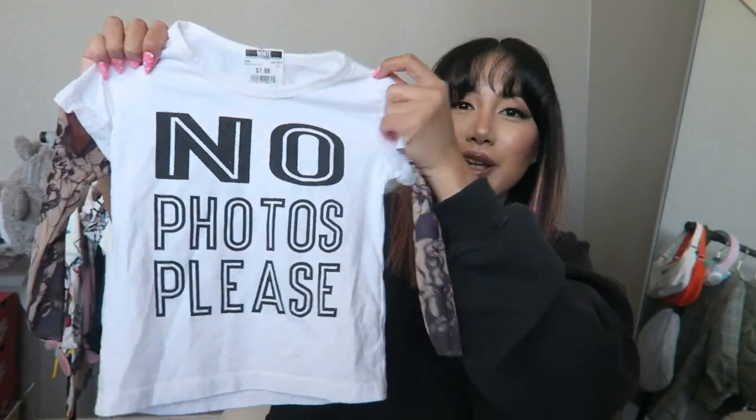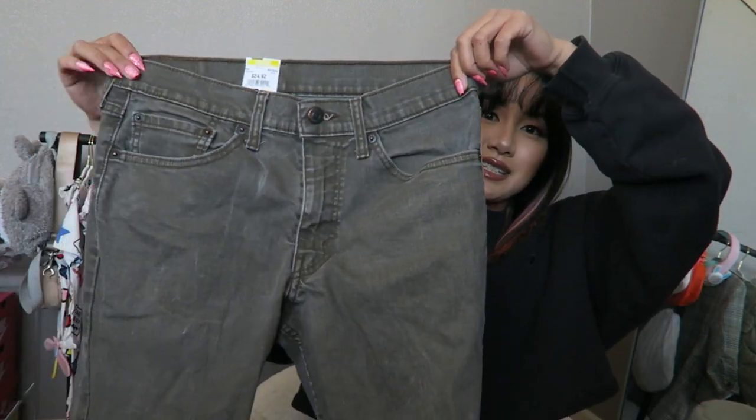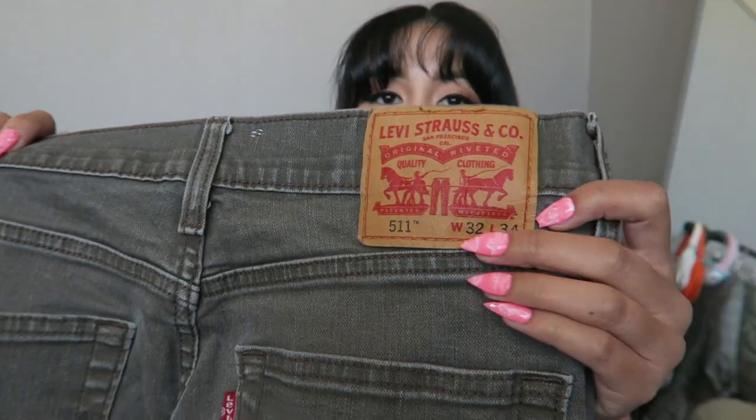This one is weird. I didn't get it for the t-shirt part. I really don't like the t-shirt, but I do like the sleeves that it came with. This mesh tattoo print, cutting them off of this, honestly, giving her little arm warmers and maybe cutting a hole where her thumb is too. This one was also only $1.98. And lastly, I got these Levi's. Love the color of these, 34 length. And I really like the 34 length because I like how it falls onto my shoes when I wear them. I'm usually a size 30.